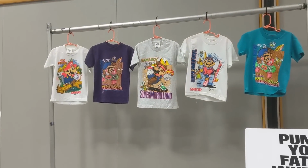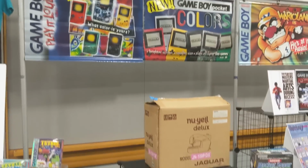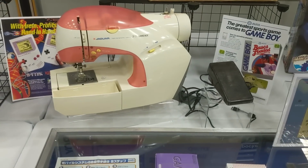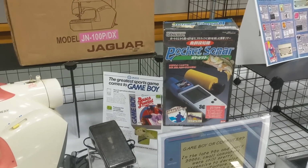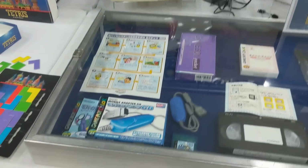Here's some cool Game Boy shirts from back in the day, some Game Boy signs. That's what's cool about this museum. Yeah, they made a sewing machine where the cartridge fits into a Game Boy, and that's how you can kind of choose your thing. Even the pocket sonar. Playing your Game Boy while fishing. Yeah, why not?